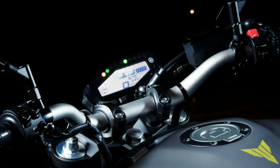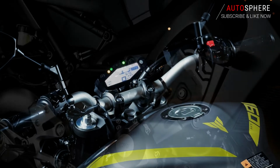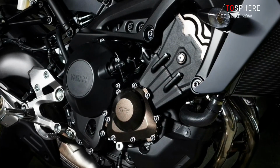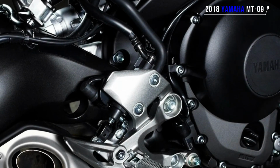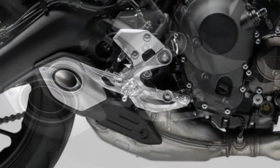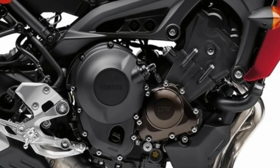The MT-09's 847cc CP3® engine combines advanced electronic systems, including YCC-T®, Yamaha D-Mode and multi-mode traction control, with a crossplane concept crankshaft to deliver an exciting, torquey and quick-revving engine character built around rider-centric control.